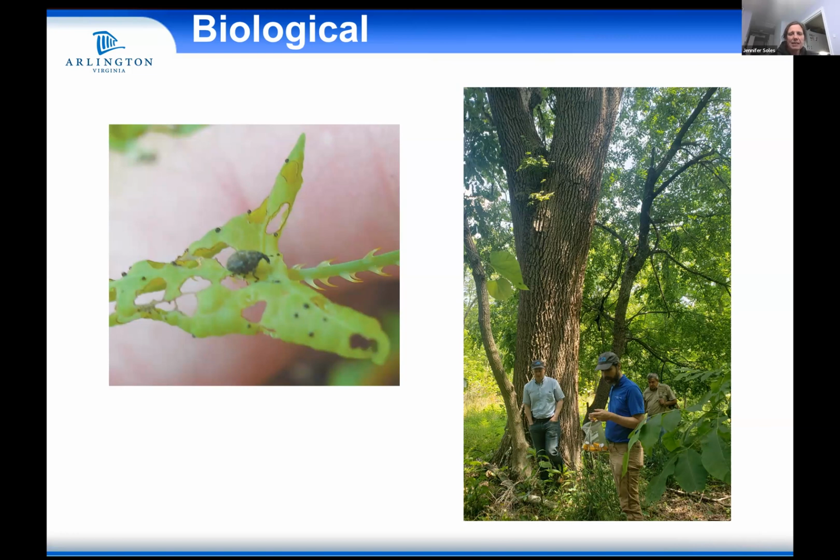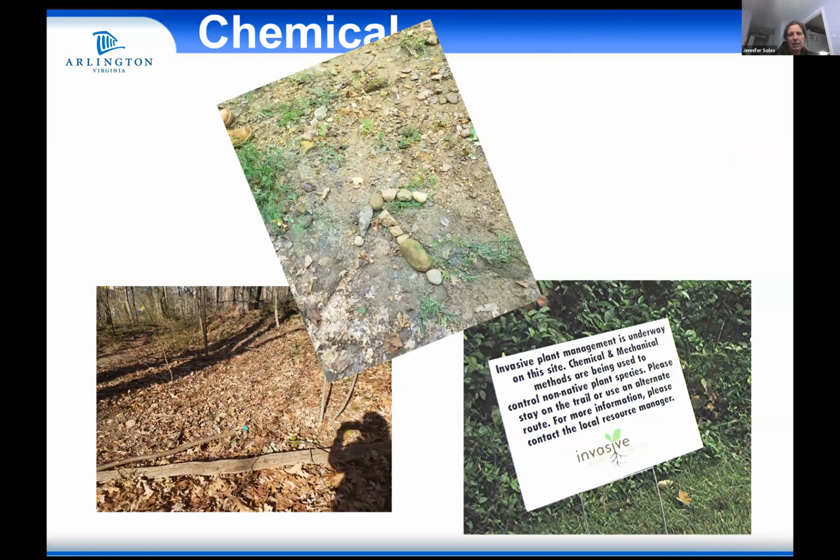Let's see, chemical work. We do chemical work, herbicide application in our parks, trying to manage these species. That arrow was pointing to a single wavy leaf basket grass plant that was right there. This was an invasive, I can't remember what tree that was that we cut down. So, using herbicide to control invasive species.